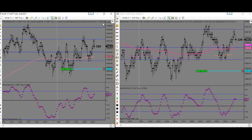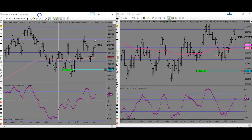So, what do we have going on? I wouldn't say... it's just kind of choppy. It's ugly. It's kind of raw. It's just kind of going between an area that we see. I can't see my lines there.